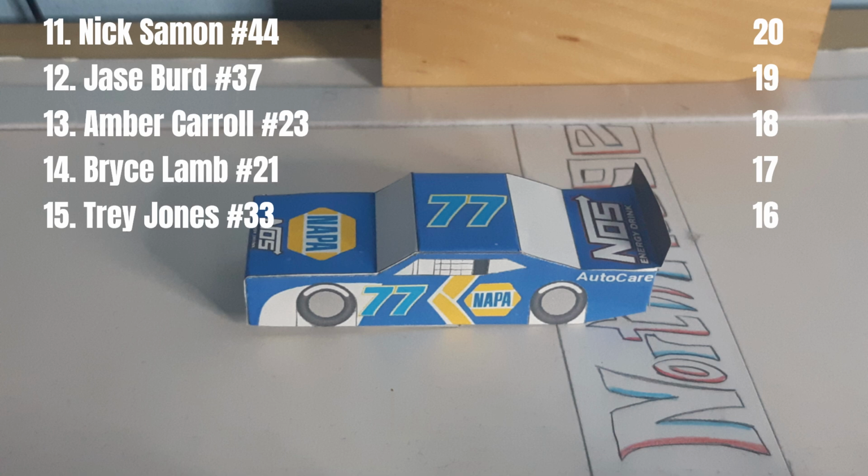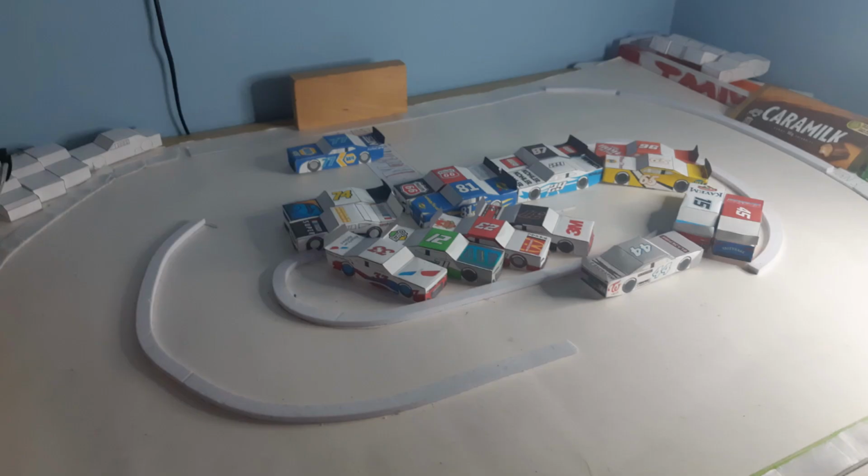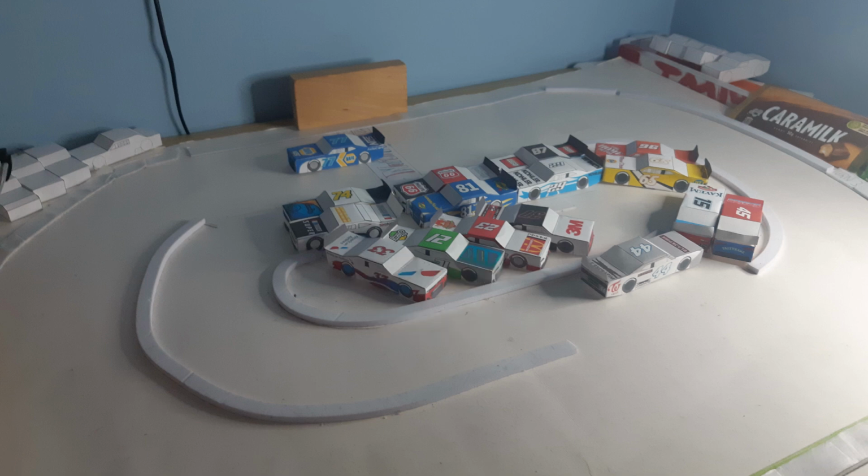So yeah, that was quite the race to say the least. It was pretty crazy despite, you know, Stephen Waters leading every lap. But that's just how it is sometimes. Anyway, the next race is going to be at Burchill, sort of a triangle road course. You'll know when we get to that. But other than this, yeah, that's about it.